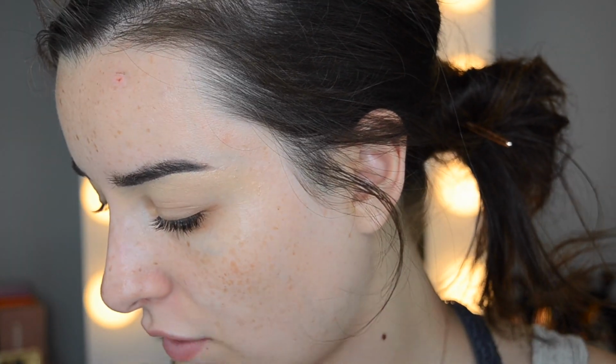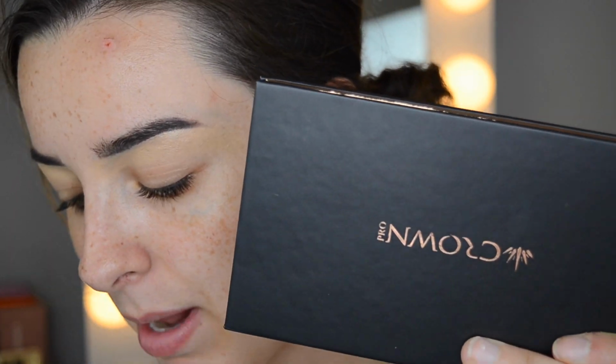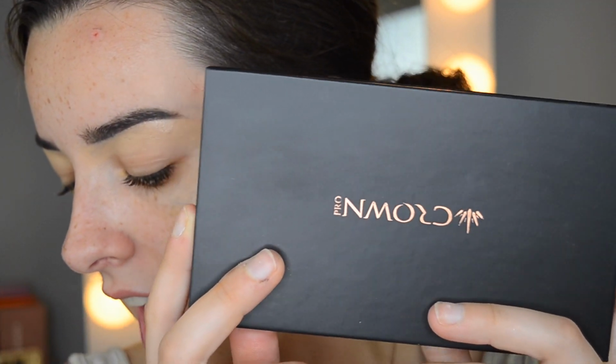Okay, so moving on to the next thing in here, I have this eyeshadow palette from Crown Pro. This says that it retails for $29.99, which is kind of expensive for Crown Brush because they are typically a more affordable brand. But it says that it is the Fuego eyeshadow collection. It's made up of rich, warm tone shades, and it's creamy, high pigment, all that.